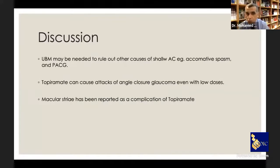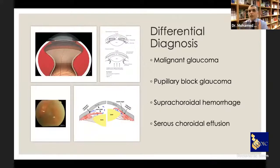UBM is very helpful if we have a shallow anterior chamber. Macular striae may happen with Topamax. This is a complication that can happen with Topamax, macular striae, which are usually temporal. The differential diagnosis of this case is malignant glaucoma, pupillary block glaucoma, suprachoroidal hemorrhage, and serous chorioretinal effusion.